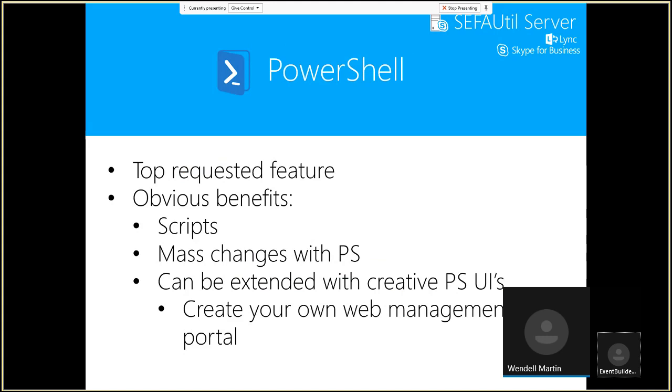I don't know how to use it, but I understand it's a great thing. That was one of the top things that was needed. So some of the benefits, of course, you can script that, you can do these changes easily and repeatable. You can do mass changes, and I'll show you where you can pipe users and do changes to a large group of people.